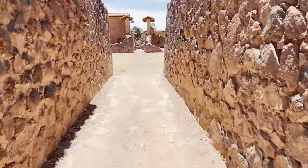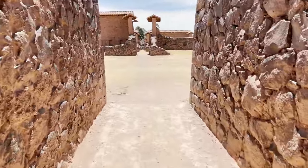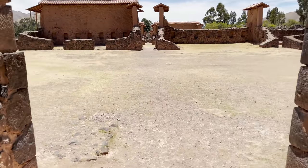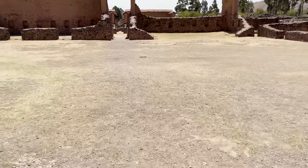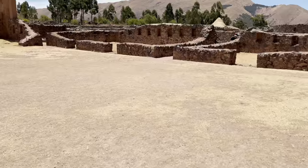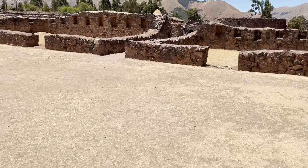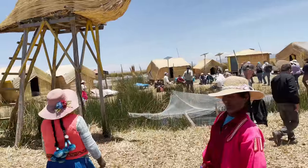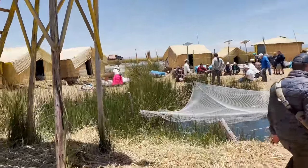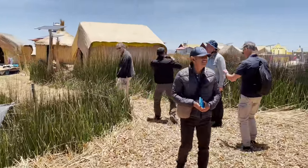So it's again called the Temple of Viracocha at a site called Rachi, traveling south from Cusco to the city of Puno in Peru. Walking onto the floating islands of the Uros people in Lake Titicaca, Bolivia.